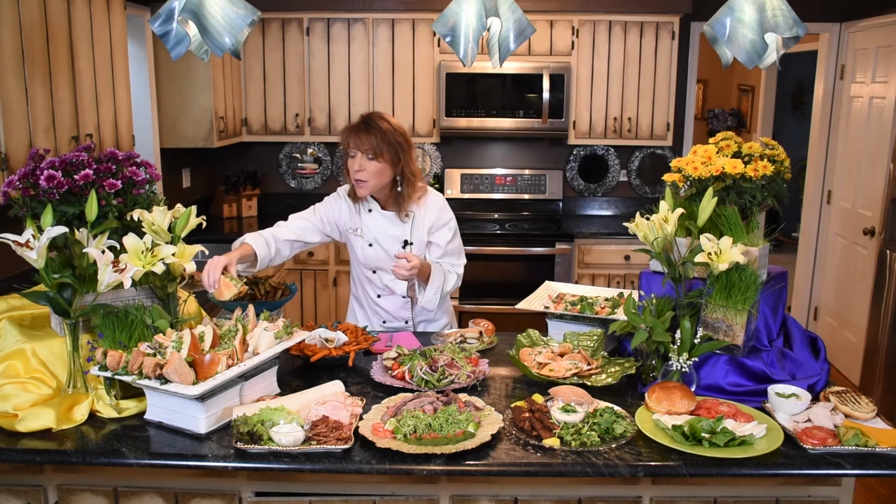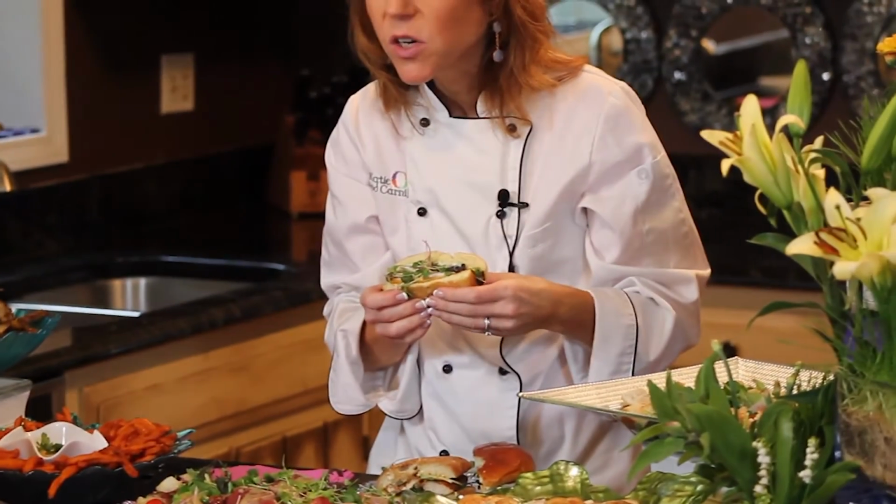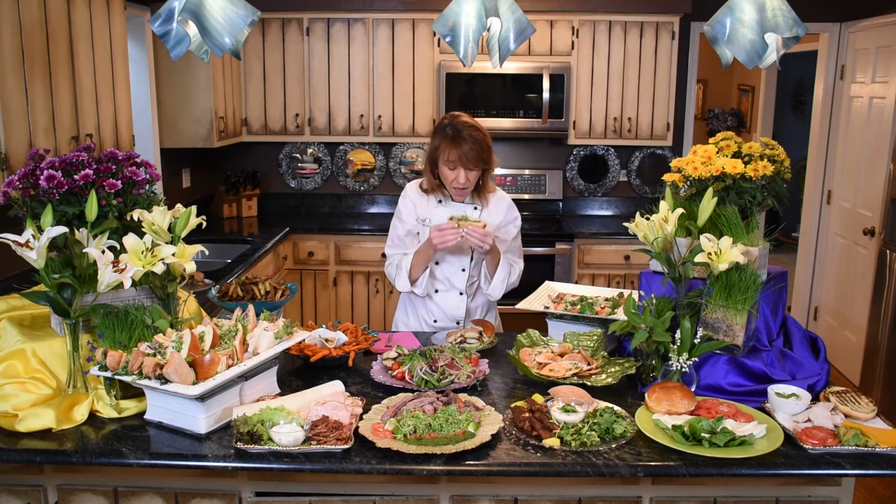The pink radishes on that one, just save it. It's on a grilled Kaiser. It is dreamy. That basil mayo is like nothing else. And when mixed with that avocado, it's creamy, bright, delicious. People wonder what they're eating, honestly.